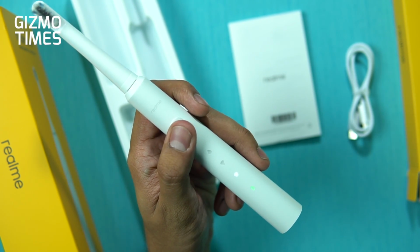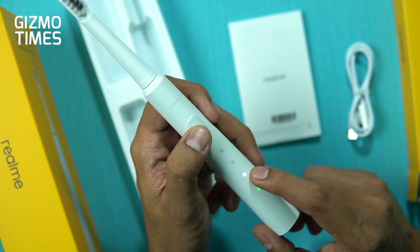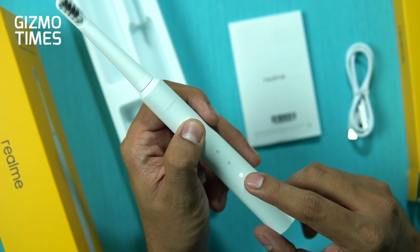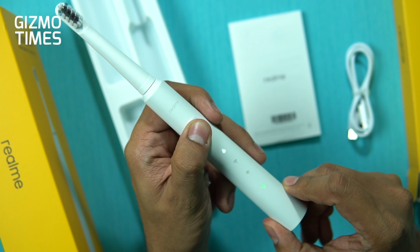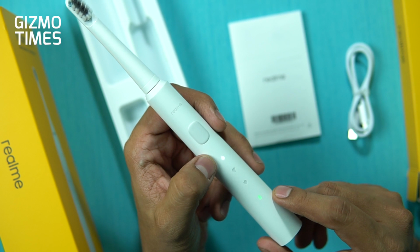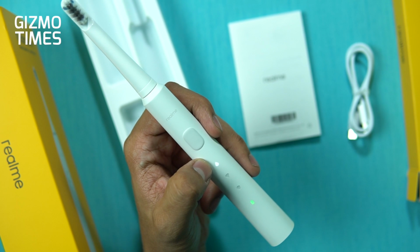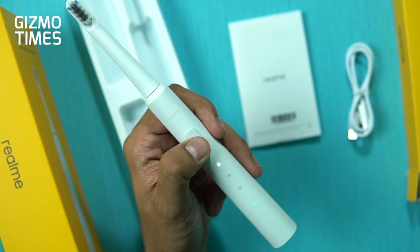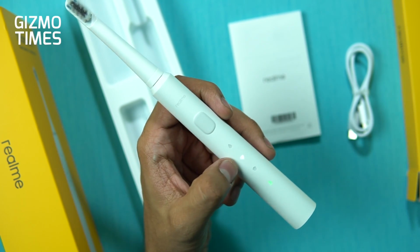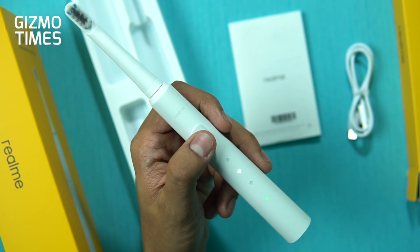Once you have used the toothbrush for more than 8 seconds on a particular mode, it records it in the memory, and the next time you start the toothbrush it would go back to the same mode. If I do it multiple times, it would keep changing the mode. See, if I am using it right now, it's about 8 seconds now, I guess. Yeah, once it is done for 8 seconds, it would go back to the same mode. Now if I change the mode here and use it for 8 seconds, it would keep that in the memory, and next time I start toothbrushing, it would go back to the same mode here. So this is the kind of memory it gets.